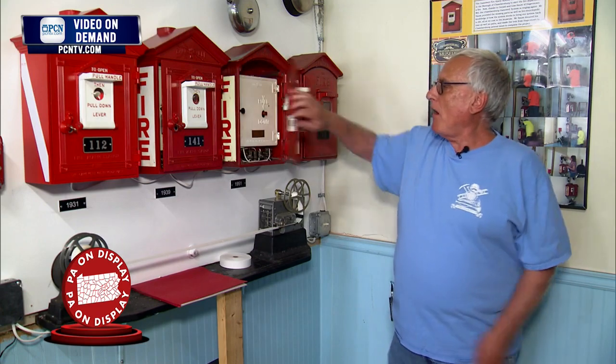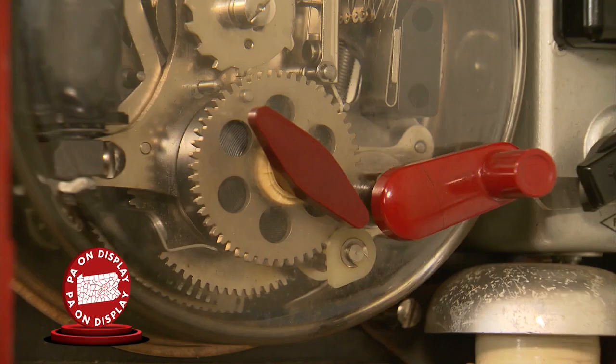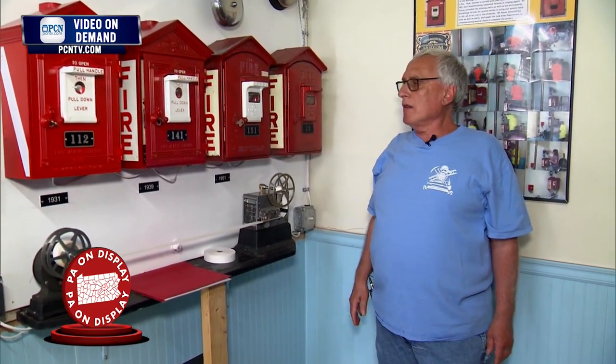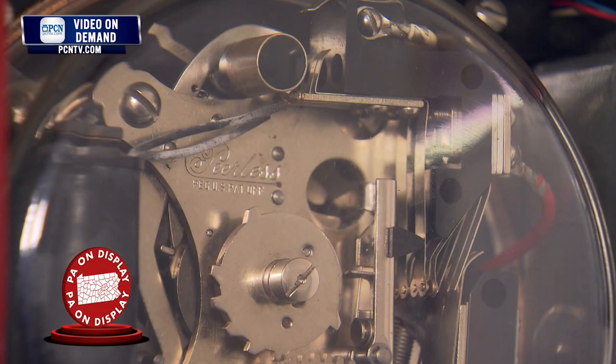I'll open up a box here that you can see the mechanism inside, the different gears and that, how it operated. If you had a fire in your neighborhood, you would go to the closest box, pull the lever down, send the alarm in, but then you would stay at that location, and when the firemen would arrive, you would direct them in to where the fire actually was. Like I said, there was about roughly 100 of them.